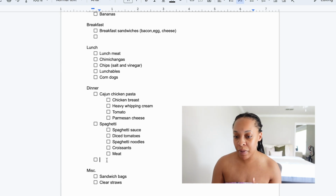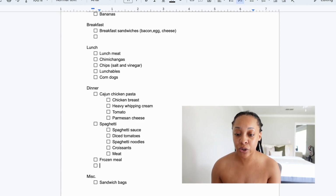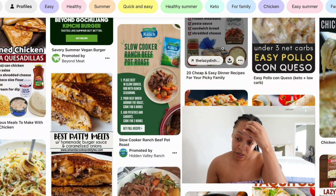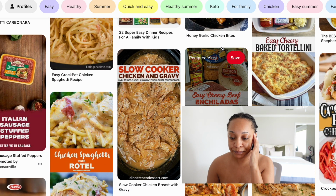So Cajun chicken pasta, spaghetti, and I'm going to get me a frozen meal for those nights that I don't have it in me to cook. And obviously I'm going to have leftovers with these 2 meals, so I'm just going to add one thing extra, and I need it to be something quick and simple, but yet semi-healthy. So I'm going back to Pinterest to figure out what my 4th meal should be.